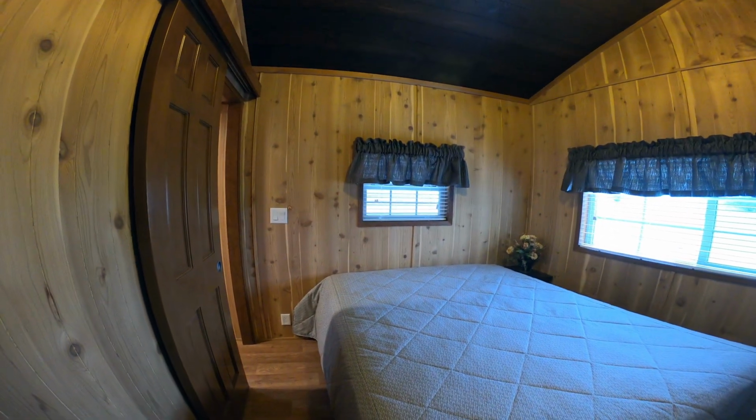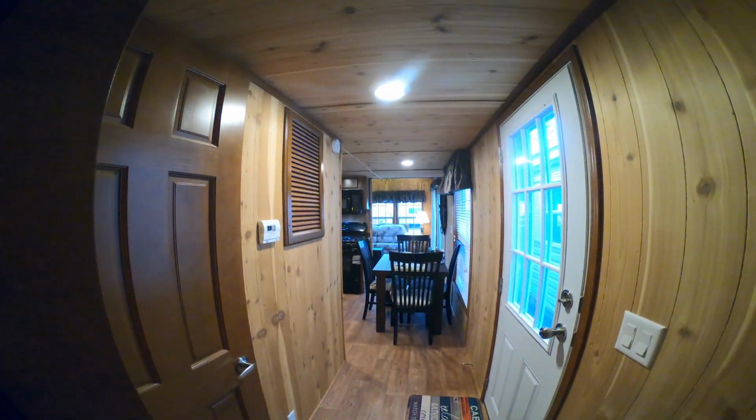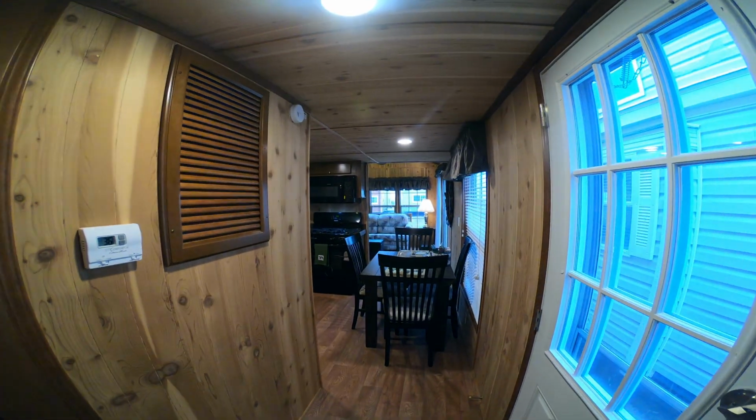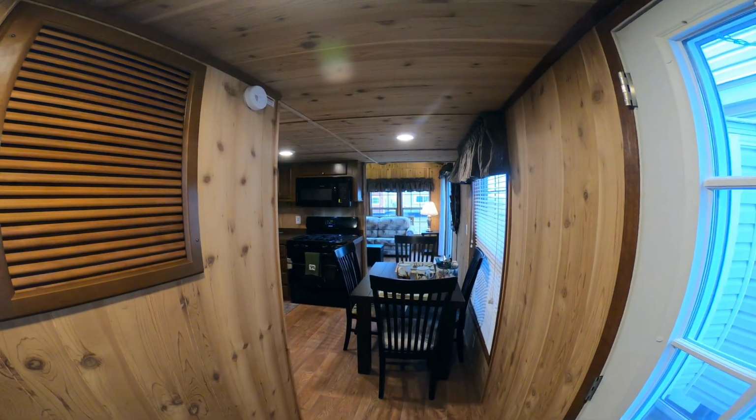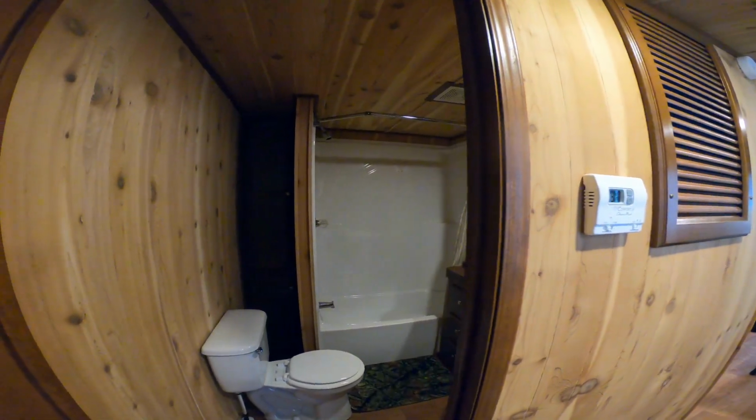This one has plank flooring throughout the entire main floor. I wanted to point that out. See, it's got plank flooring everywhere. The only place it doesn't have plank will be the stairs and the loft. They have to carpet them. That's just the way it is.